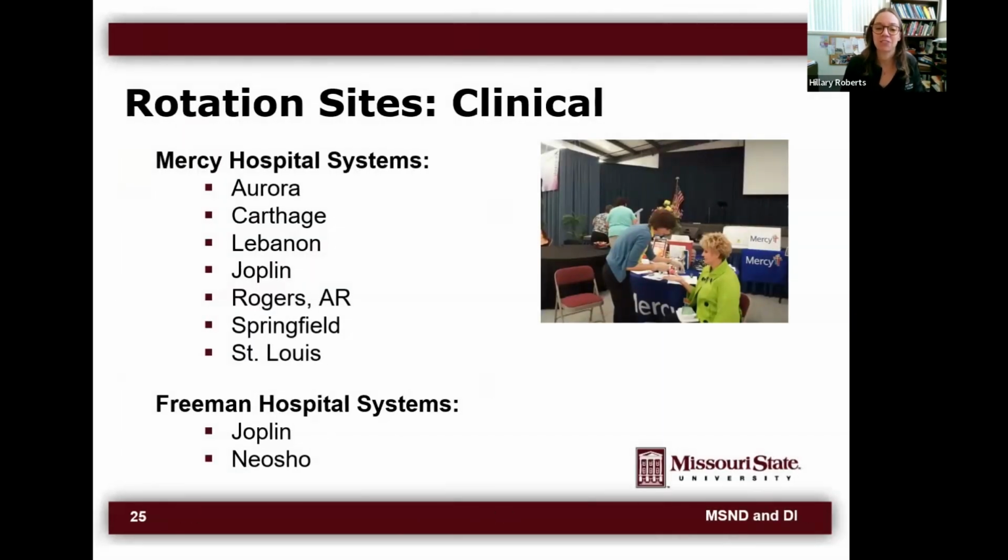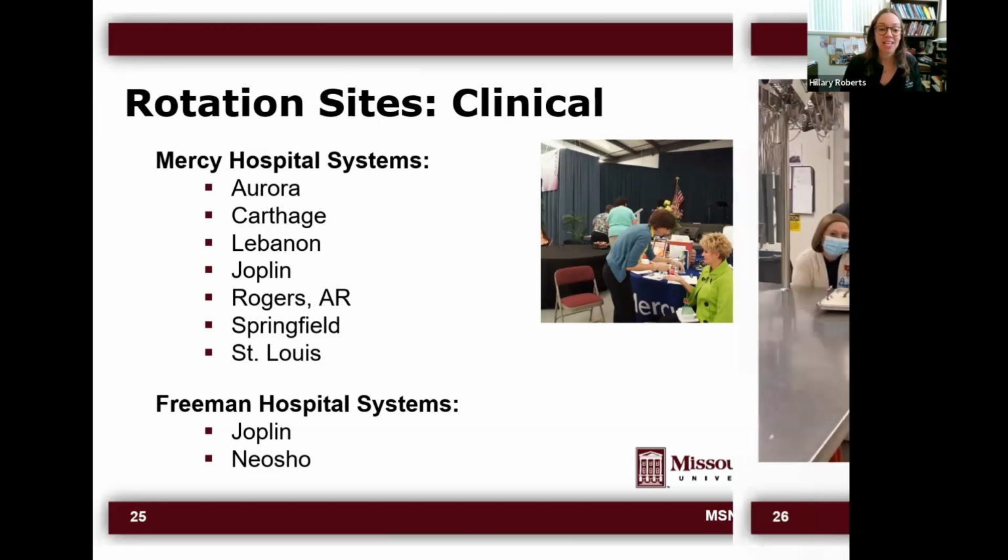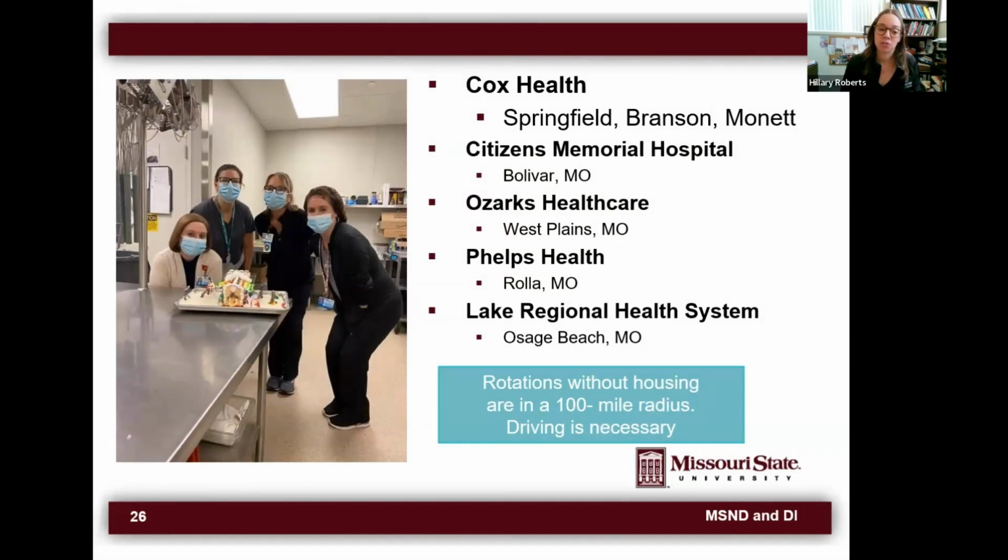All right, here's some just different examples of our sites. You can find more in our handbook. So take a look through our handbook. It has a lot of great information as well. There is driving in the program. So there's several sites in Joplin that we use with great sites, great preceptors. So some students are driving back and forth to Joplin. We try to spread out the driving. Majority of all students live in Springfield unless they're from Branson or from Joplin. They're going to be living there.